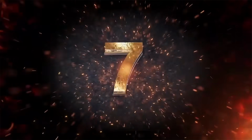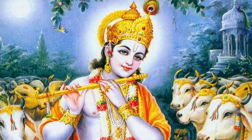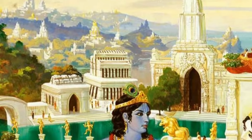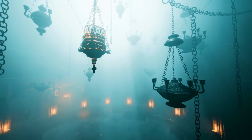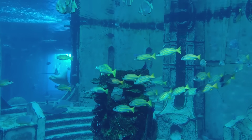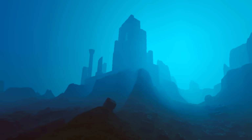In Hindu mythology, the city of Dwarka is a place of miracles. Built by Lord Krishna, it was said to be a golden city that shimmered on the coastline, full of palaces, gardens, and impossible technology. According to legend, it was so advanced that it had flying machines and automated gates. The entire city supposedly sank beneath the ocean after Krishna's death. For centuries, it was written off as a spiritual allegory, not an actual place.